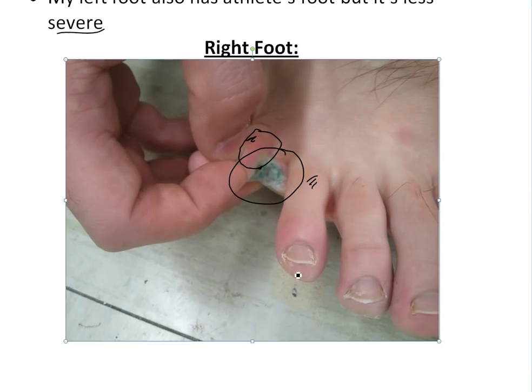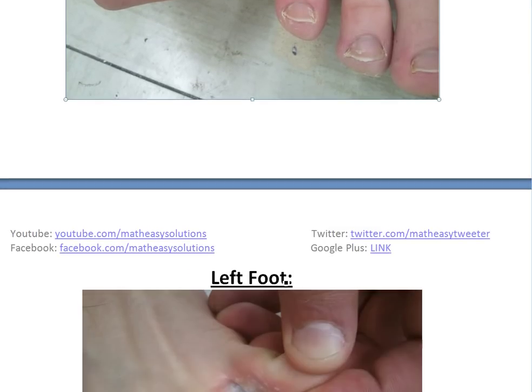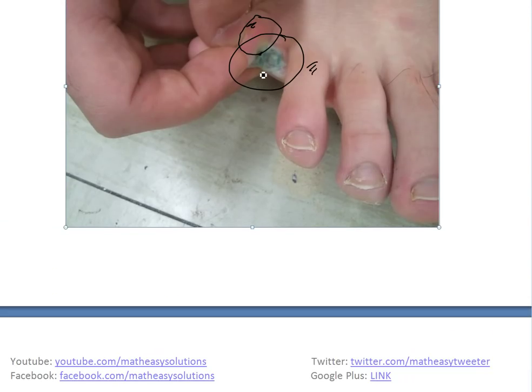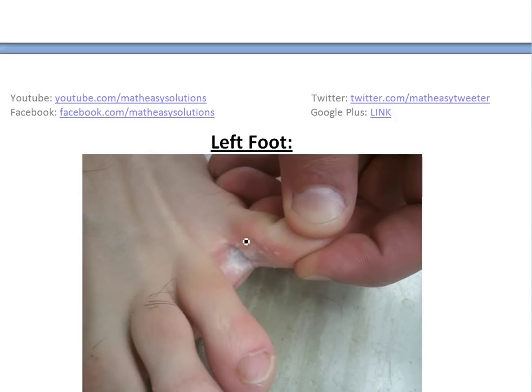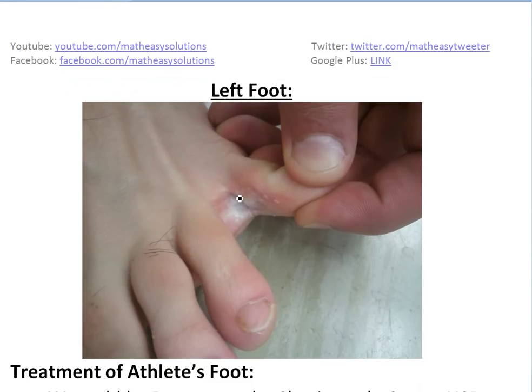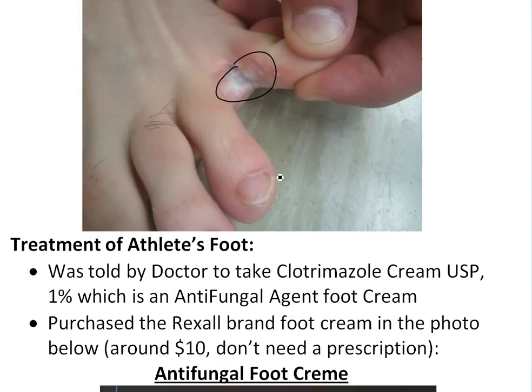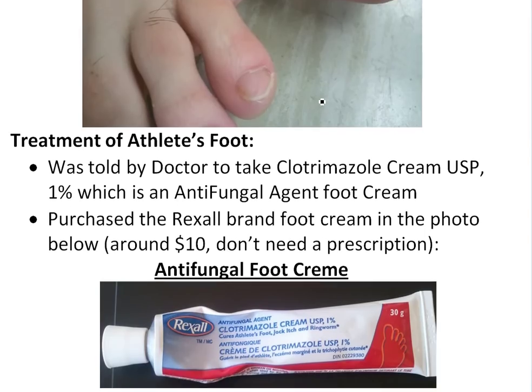And then I went to the doctor. Here's the left foot. This is athlete's foot too. The other one is just more severe. It got to the point where I literally couldn't wear any shoes that were tight. This left foot is pretty bad, but it's white. The skin's broken up. The other toes are a bit like this, but only near the pinky toes, in between them. I have athlete's foot.